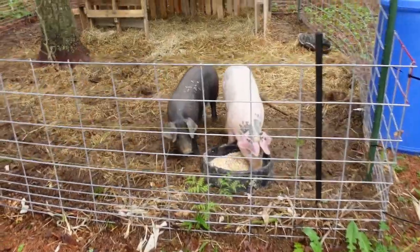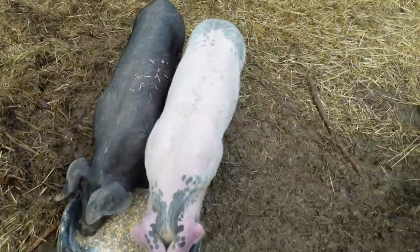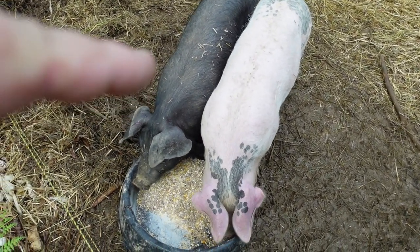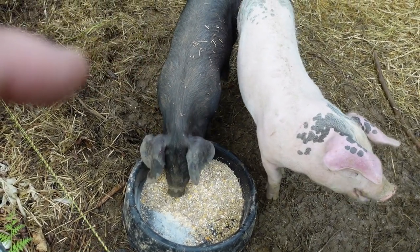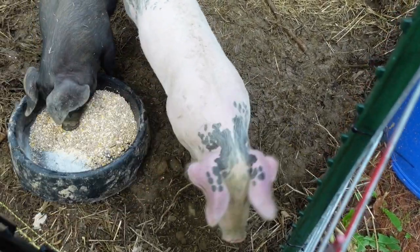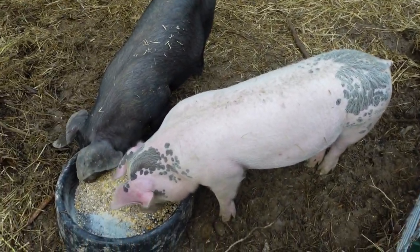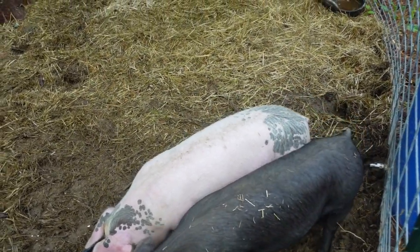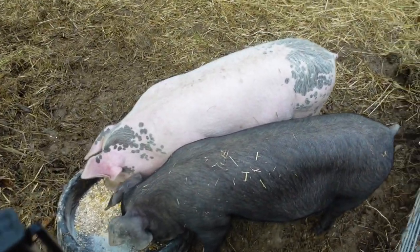Good morning, pigs. All right. So, these are our piglets. You have the dark one here. That is Chloe. And she's our female. And then right over here, we have Minty, our boar, who's gonna be our bacon this year. So eat up, guys. Enjoy your breakfast.